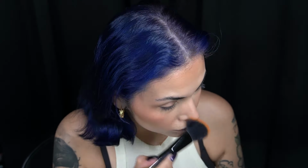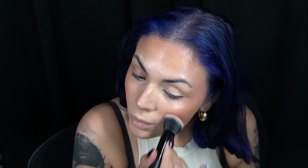I'm going down my neck with this brush just to make sure I don't look super fair down here. Foundation brush, just going around the edges. Same thing up to the forehead. Alright, I like that. I'm gonna go in with my Derma Blend powder. Am I done with my creams? Yeah, done with my creams. I'm gonna do the center and my under eye. And I definitely feel like I need to set that bronzer stick.